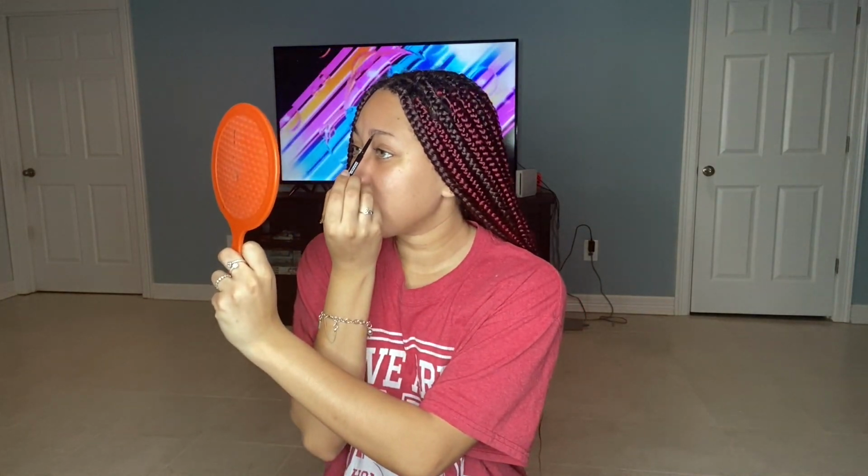Now that the brows are groomed and I can actually work with them, I'm gonna take this little, what is it? It's an eyebrow pencil and it's from CoverGirl and it's in soft brown. And I'm gonna just take that and start drawing how I want my eyebrow to look. I usually start at the bottom and I just figure out how I want them that day.